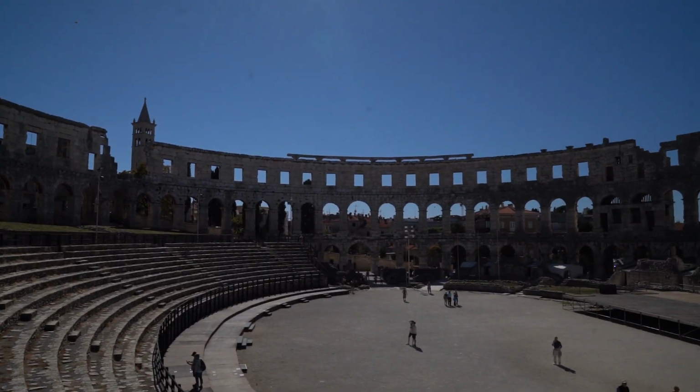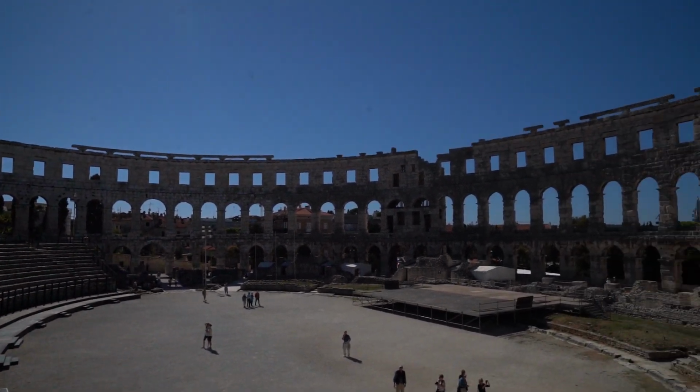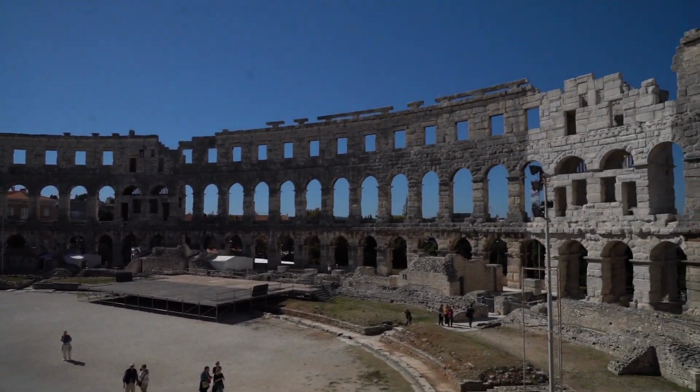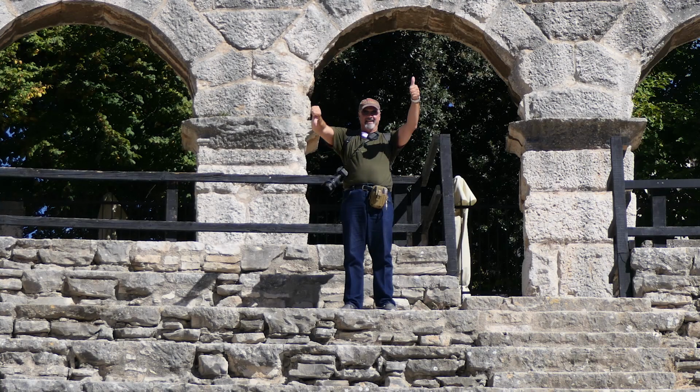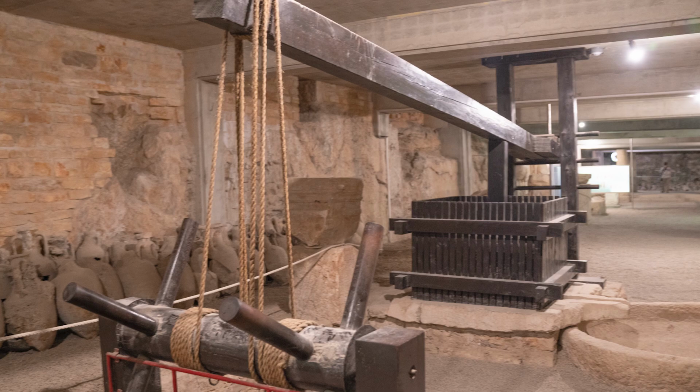It's in great shape, comparable to the bigger Colosseum of Rome. On an upper level, one of us can't make up his mind about the fate of the gladiatorial tourists below. Beneath the arena is a display of period devices and urns.